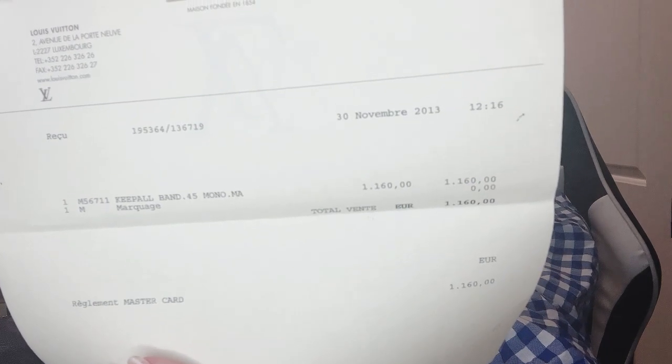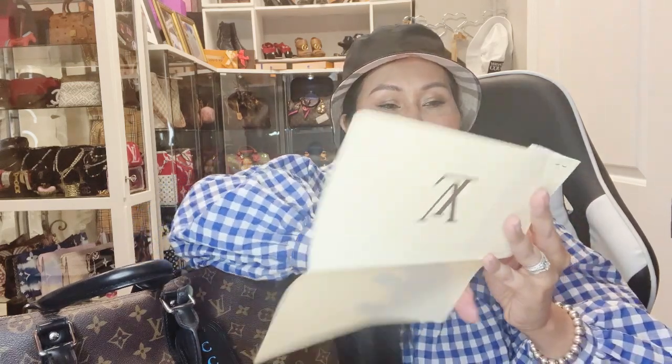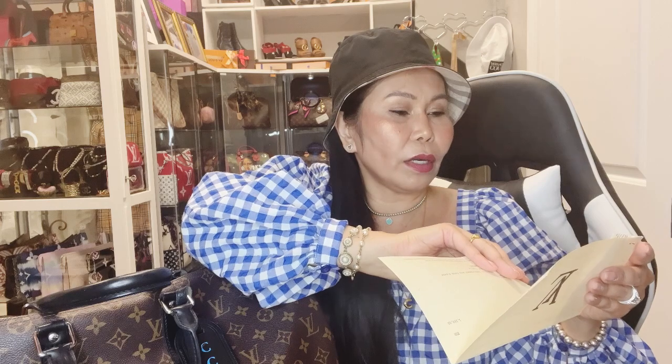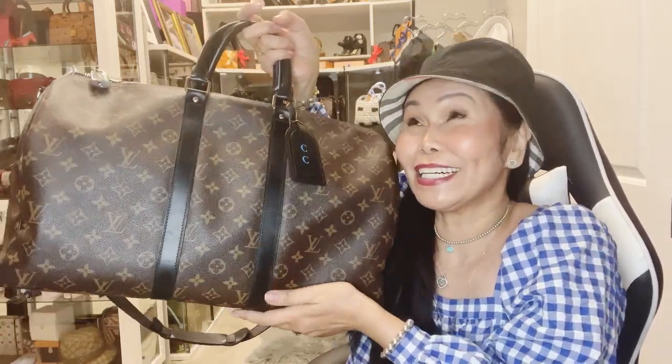So it was Keepall 45, Macassar, 1,160 euro, and that was 10 years ago, lovely viewers. So I purchased this in Luxembourg. There you can see it, Louis Vuitton Luxembourg, and the street was Porte Neuve, de la Porte Neuve Luxembourg, lovely viewers. So this is my Keepall 45 travel bag, and I love it so much.